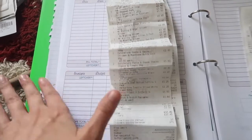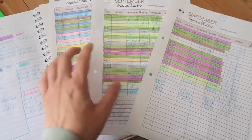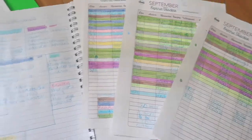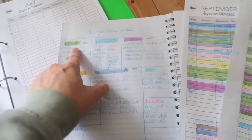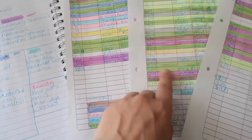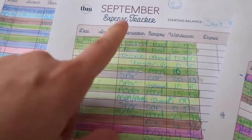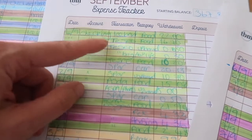And then my favorite bit comes. So these are some of the September trackers. My favorite bit is the color coding. Let's have a look over here. So our food is apple green. So food here and here. Okay, so we've got the date, the account, which is my checking account, the transaction. So that's like Iceland, Tesco.